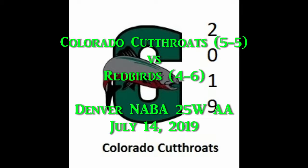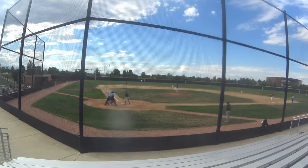Colorado Cutthroats 5-5, taking on the Redbirds 4-6. Denver NABA 25 wood AA. Oh, the first part of the game, not on video. We head to the top of the sixth.